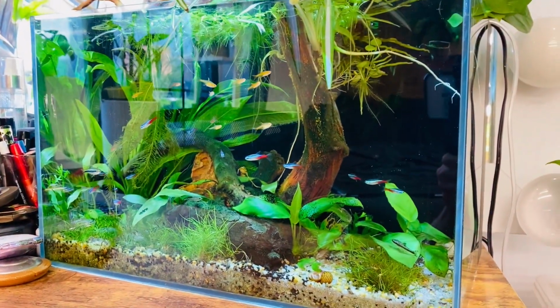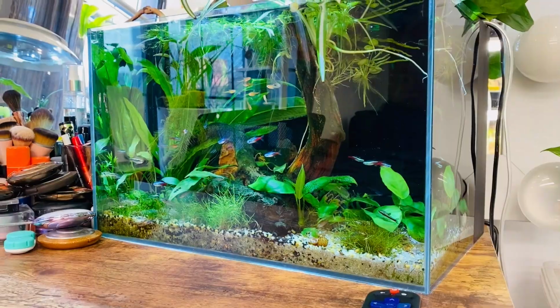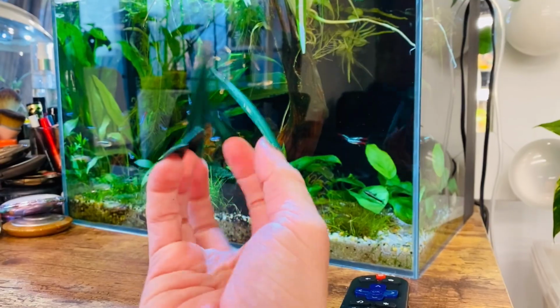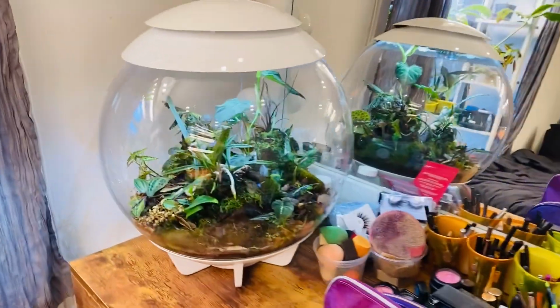But yeah, the fish tank is doing really cute. I'm loving it. Remember, don't touch the glass. The fish are just chilling. They don't want to hear it. But let's keep it pushing. Next, we have the bio orb.